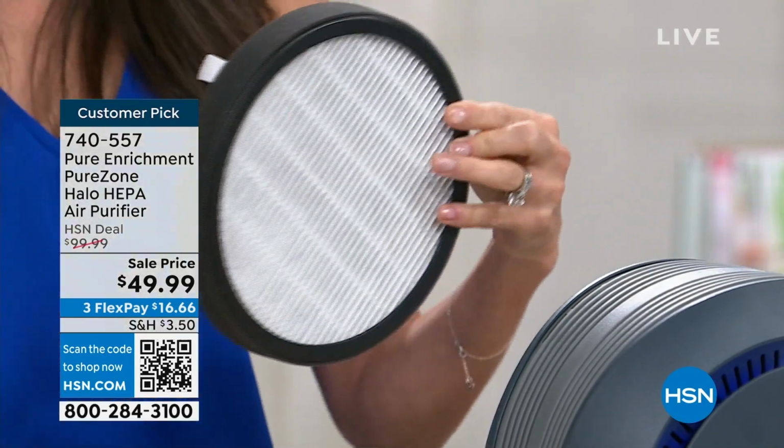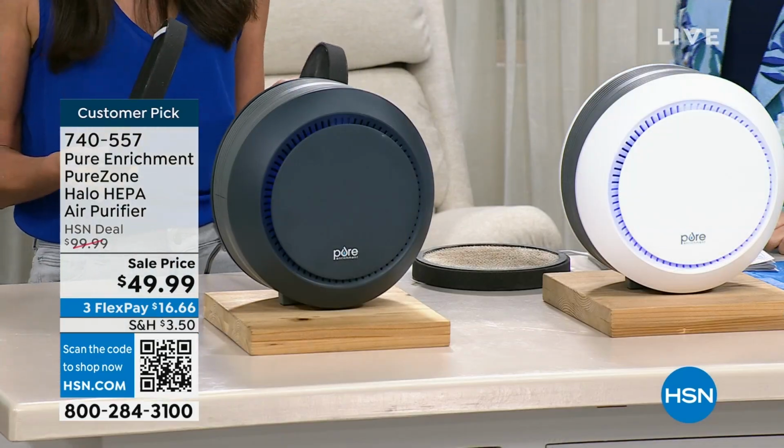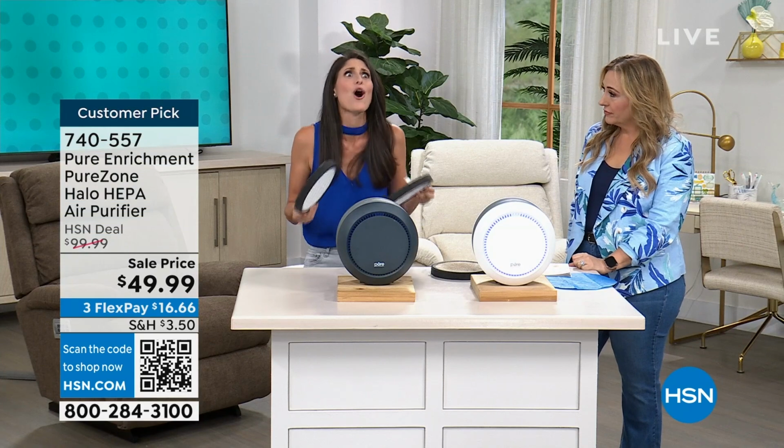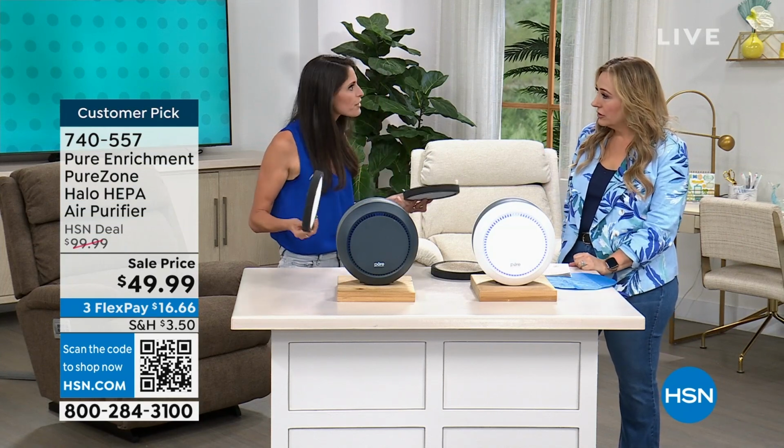It's one system. We're giving you both as one system, not separated. We did this on purpose because our consumers said it's hard to remember when to buy two different things at two different prices at two different times.